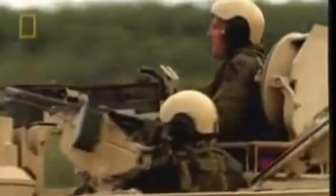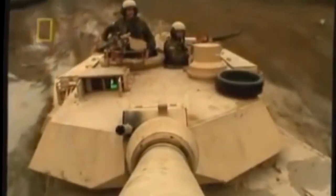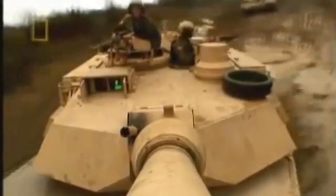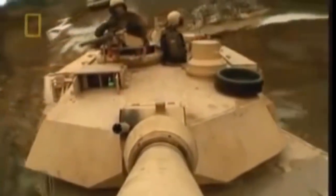For designers, this is the Holy Grail. They could take away tons of passive, heavy, conventional armor and devise smaller, lighter vehicles. This would answer some strategists who feel that the concept of the tank is outdated, and that modern armies need faster vehicles for rapid reaction forces.